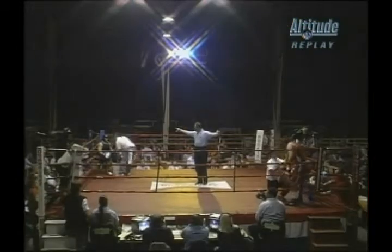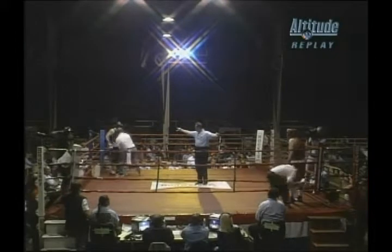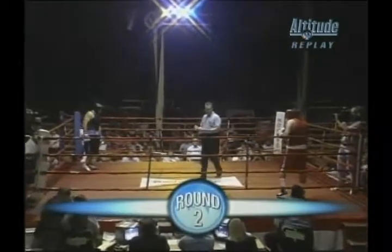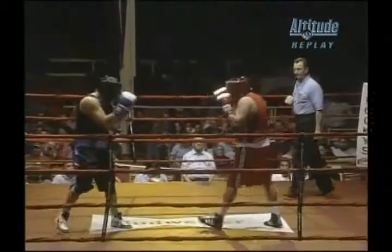Shot of Gabriel Ortiz as he intently listens to his coach. Got the signal for seconds out. There's the bell for round number 2. Referee Gotcher holding up the action for just a moment. Here we go.